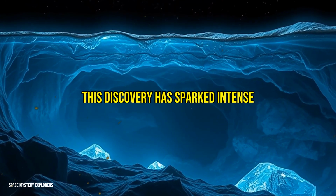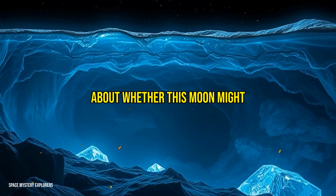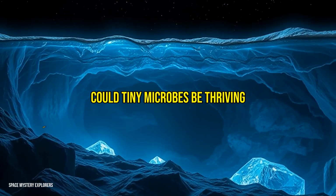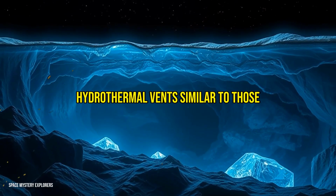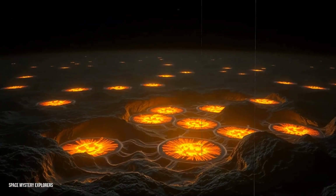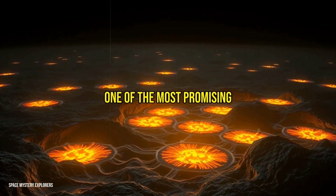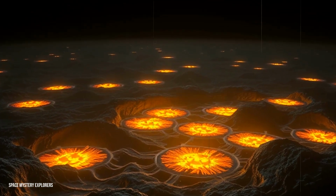This discovery has sparked intense debates in the scientific community about whether this moon might be home to some of the simplest forms of life. Could tiny microbes be thriving in the darkness of this hidden ocean, drawing energy from hydrothermal vents similar to those found deep in Earth's oceans? Enceladus has quickly risen to the forefront of astrobiology, representing one of the most promising locations to search for extraterrestrial life in our solar system.